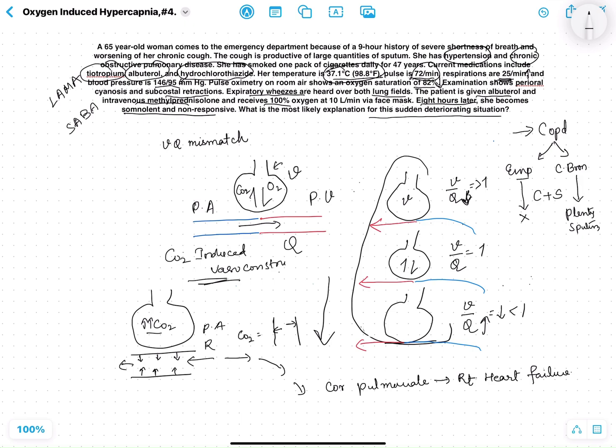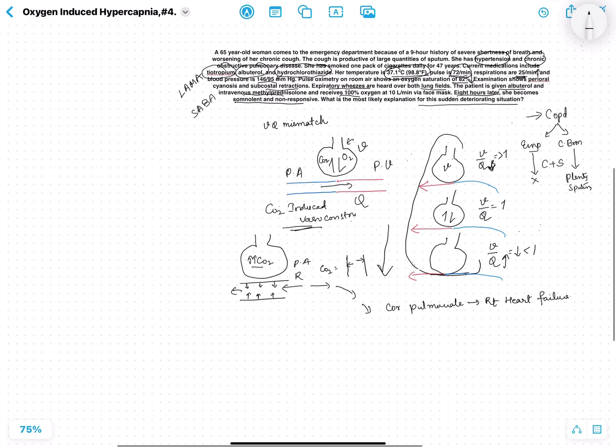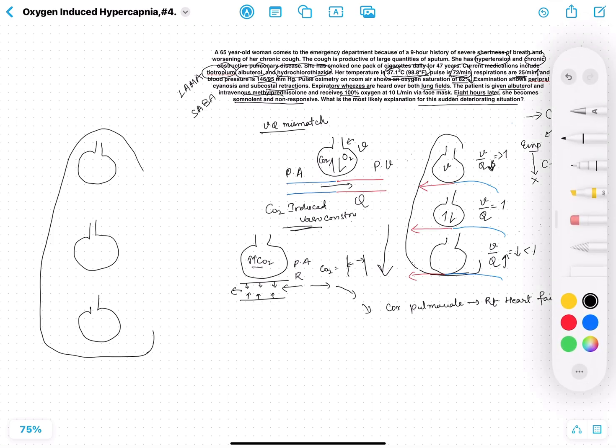Okay, so now what happens in the first mechanism for oxygen-induced hypercapnia is, let's take the same diagram which I wanted to show you, and then I'll tell you why this happens. So let's take three groups of alveoli, upper, middle, and lower, and I'll depict the same one.